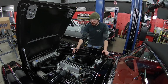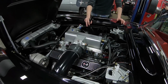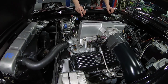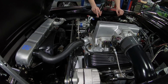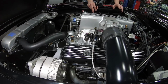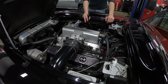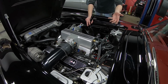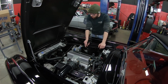All right, guys, this is actually pretty cool. The base engine here is actually a GM 383 crate motor, at least that's what the tag is telling me on the side of the block, and I haven't found anything to dispute it. It contains all forged internals: forged pistons, rods, and crankshaft. It's a little bit later block, being a GM crate engine, so it has a one-piece rear main seal, which is sweet for those guys that want to keep the driveway clean. 4-bolt mains is what this thing comes with, which is also really cool.